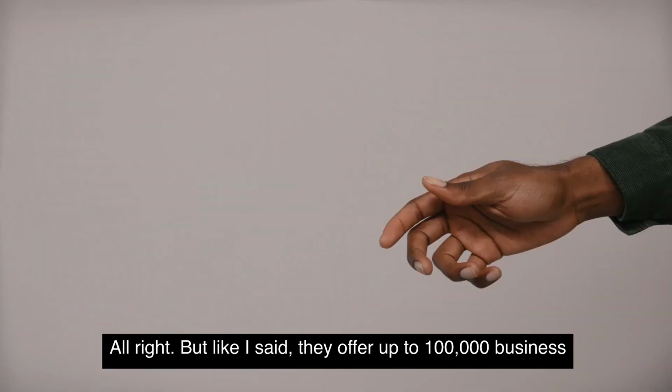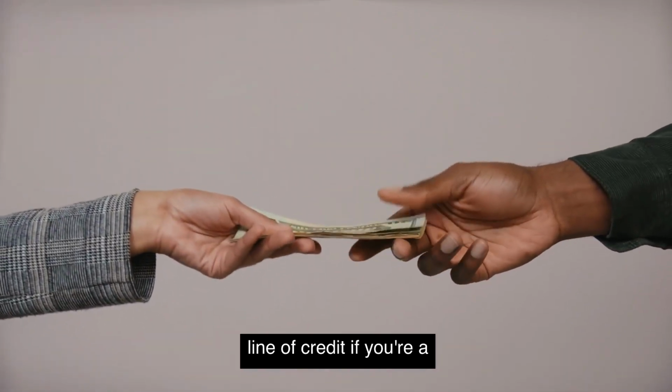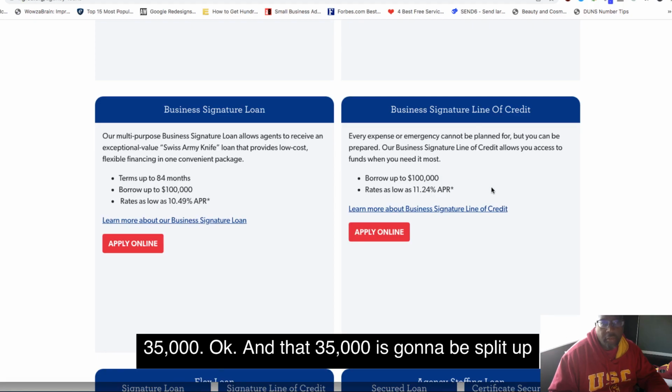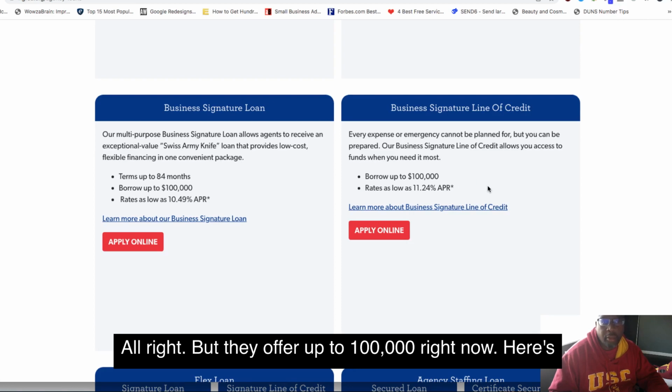But like I said, they offer up to a $100,000 business line of credit. If you're a member of Navy Federal, the max is $35,000, and that $35,000 is going to be split up between a credit card and a line of credit. But they offer up to $100,000.